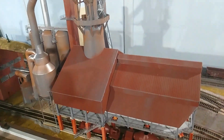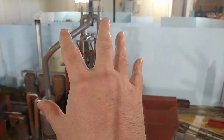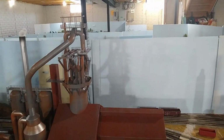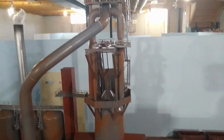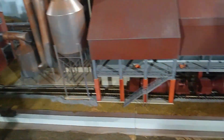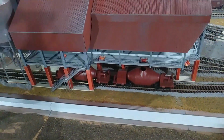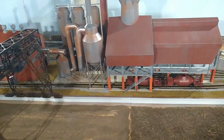So over the last month I've built the blast furnace, this giant building, okay, which towers over the backdrop. These backdrop sections are 18 inches tall, and this thing is several inches above that. Okay, I've had these bottle cars here for a while. I definitely need more, but I can finally give them something to do.